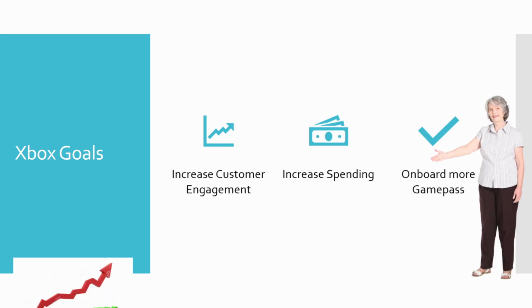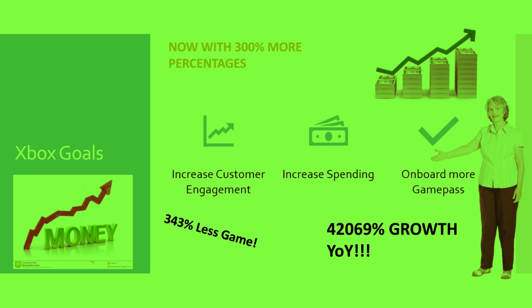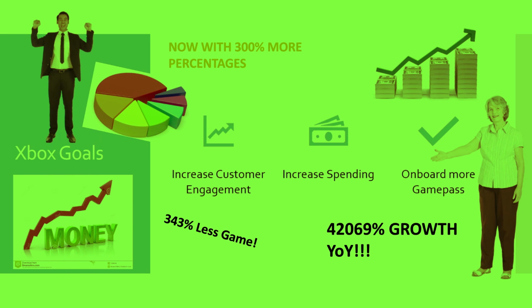That's right, let's throw some graphs on there, some percentages, more percentages, all right, a couple more graphs. Let's throw the green on there. People like green. It makes people buy things.